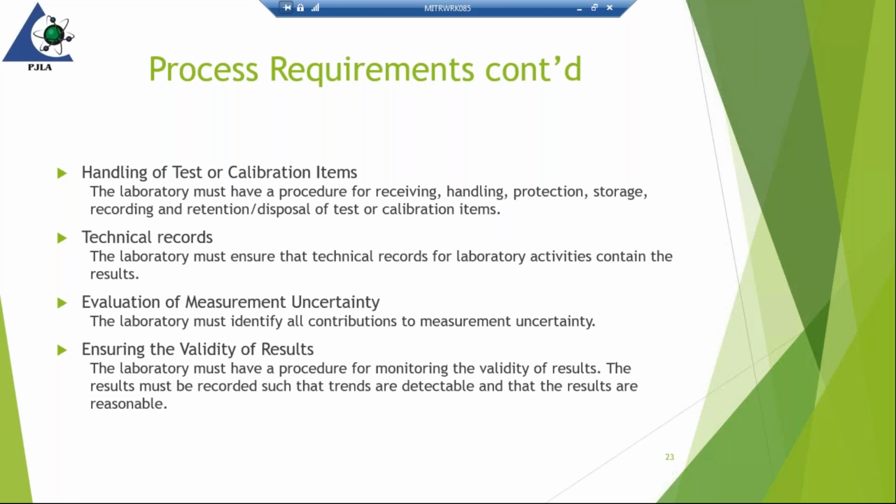Okay, evaluation of measurement uncertainty. Each time that the lab has a value, an analog value, whether it's voltage, current, temperature, humidity, density, it could be any number of things, tensile strength, the lab must identify all the contributors to the final measurement and the uncertainty of that measurement. So every piece of equipment, including the sample that they're testing, they have to record all the variations and uncertainty of those measurements along the chain.